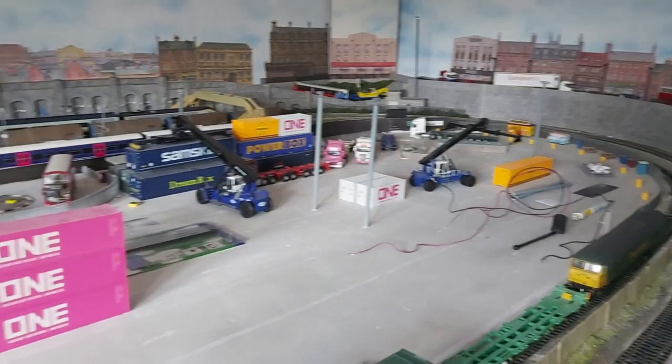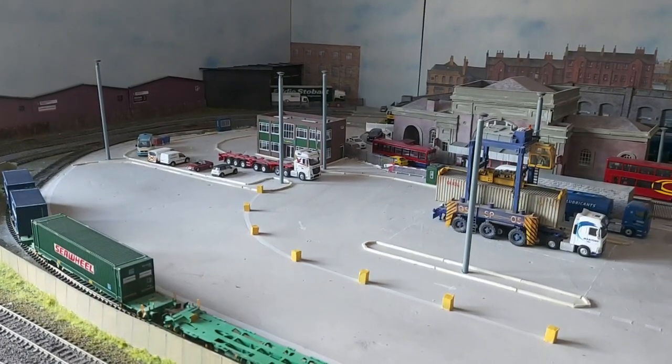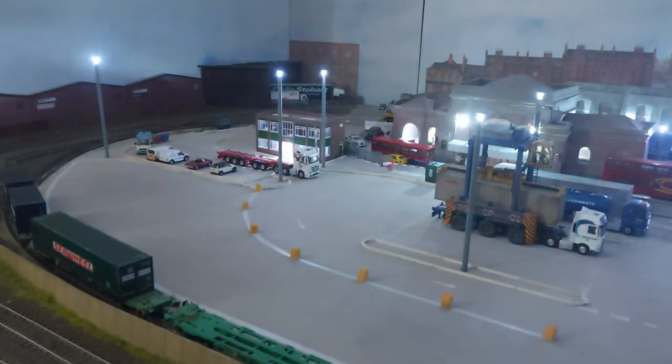So I'm going to darken this off, and I'm going to just show you what this is like at the moment with the lights on in terms of the container yard, so you can see what the illumination is like. Bearing in mind that this is daytime still, I've tried to darken it off as best I can, but you can sort of see what's going on. But let's just switch this on, and you can see how it looks. Now it's not going to look as effective right now because, like I said, it is still daylight. I've just tried to darken the room as best I can.